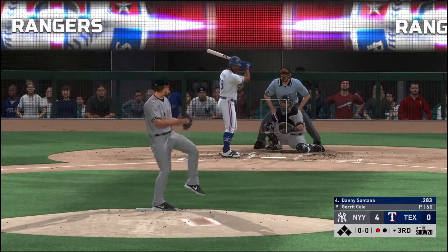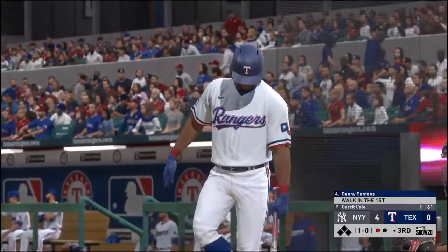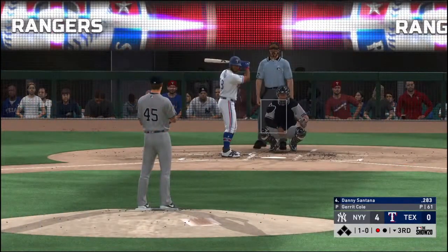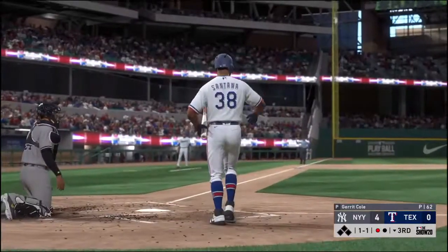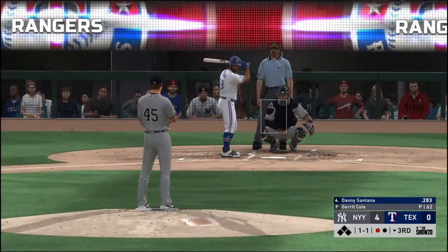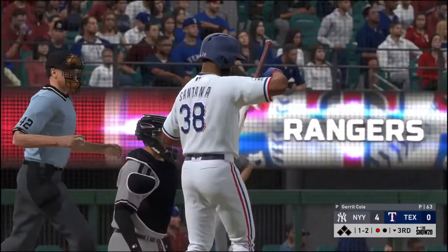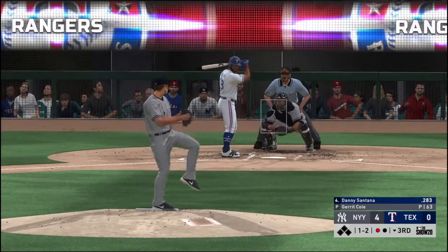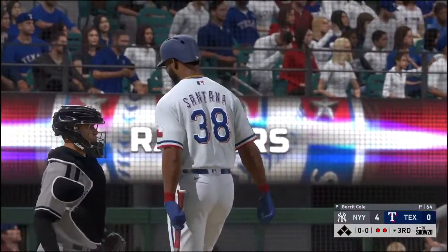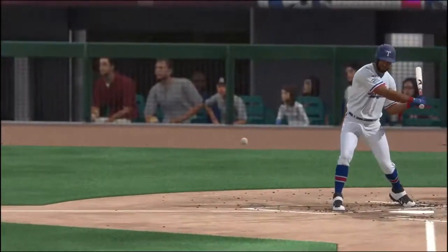Stepping in now, Danny Santana. As he'll take a look at a slider here that misses for ball 1. Reached base via the walk in his first plate appearance. That evens it up 1-1. Here's the pitch. Oh, and he struck him out as well, so he's carving right through the heart of this lineup as there are 2 away now. Certainly not showing any signs of intimidation with these middle of the order guys. That's back-to-back Ks, and the 3 and 4 guys are harmlessly back in the dugout.